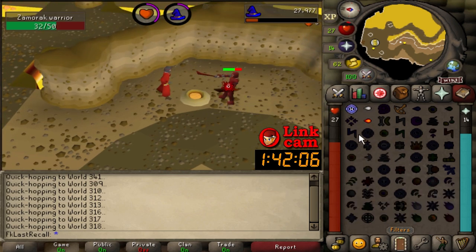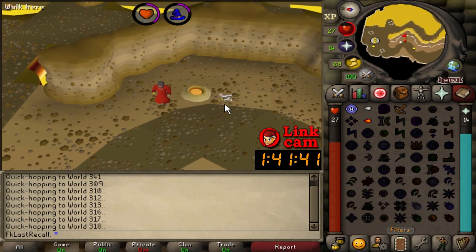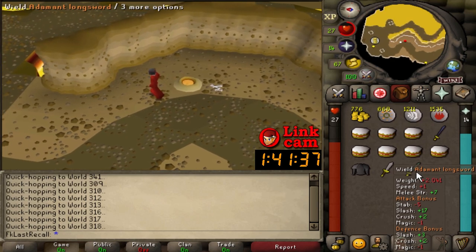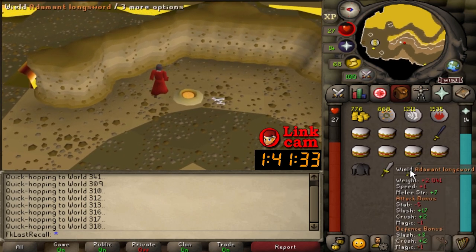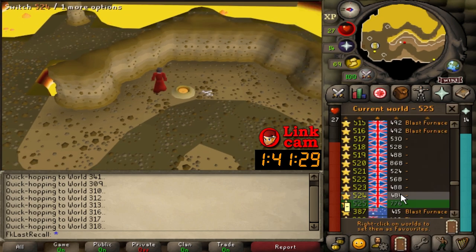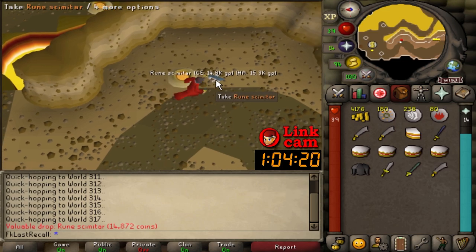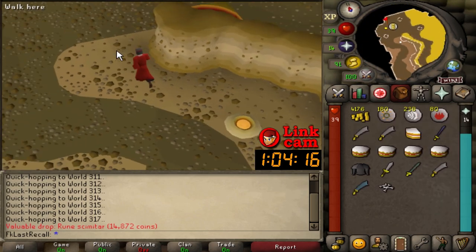I think they're similar chances. They could be the same. I'm not sure. Kill after. And that is the same chance as the rune scimitar, I can assure you of that. Probably is better than the rune dagger. I'm not sure, I'd have to look into that, but that's annoying, because that is 1 in 50. Ah. Oh, yes. 46, 46. And look how close I am to running out of runes.